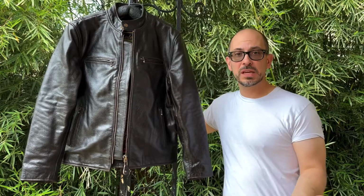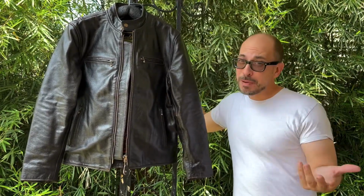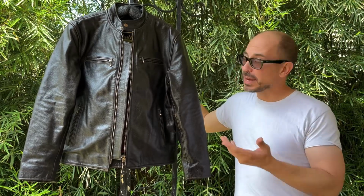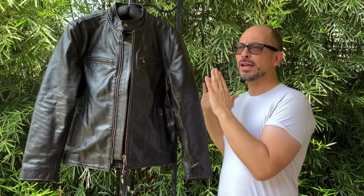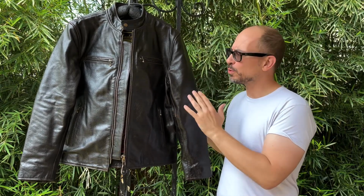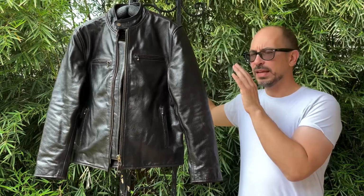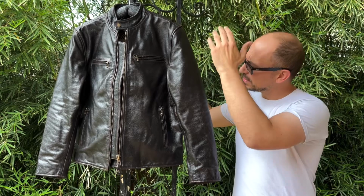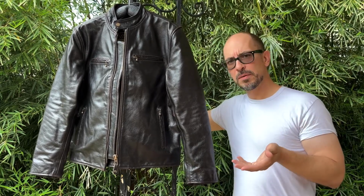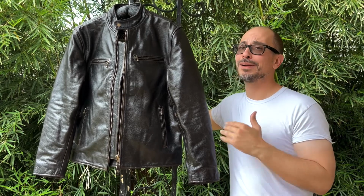For comparison's sake, my shot 618 is 4.5 pounds. This jacket is slightly heavier than that. But from a why is this a 224 standpoint, it is how the jacket is colored. It has a light kind of cognac brown base, and then they top coated it with black pigment, and that black pigment is intended to fade and wear off very easily.